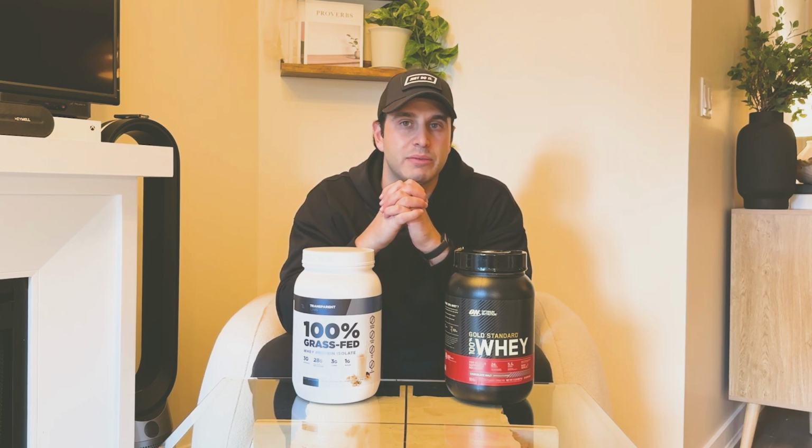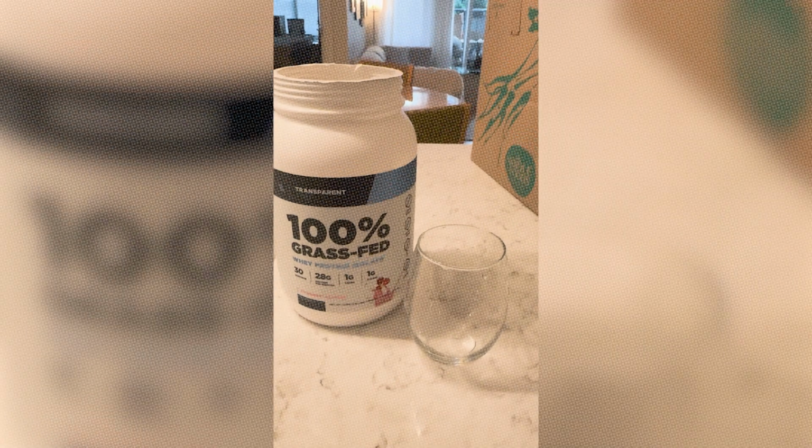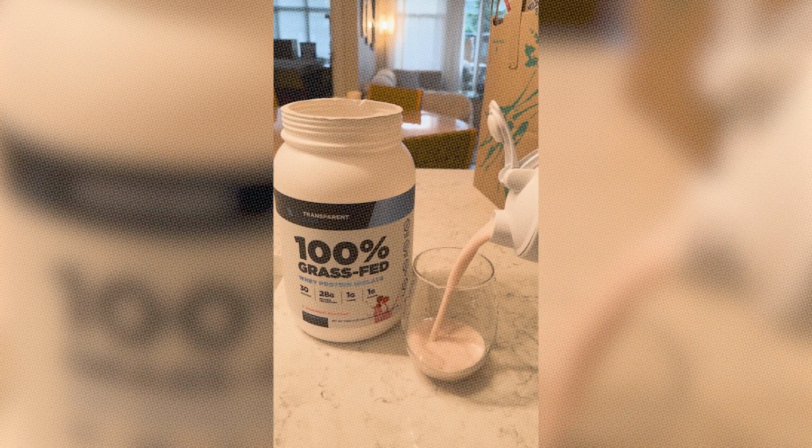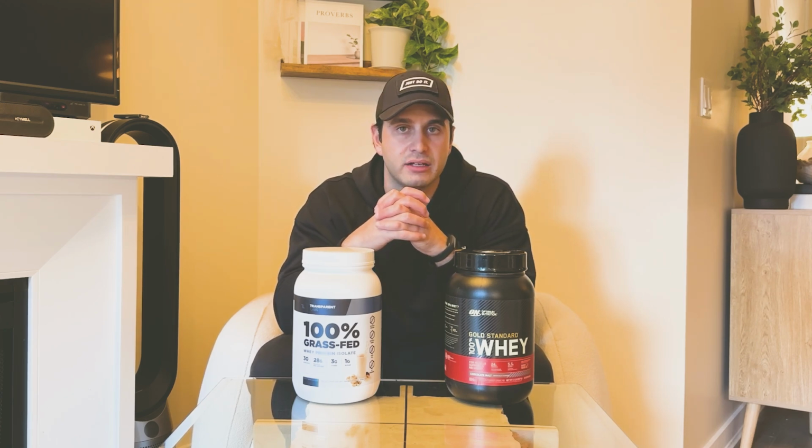Next category is texture, thick or thin. The winner is a tie. Both proteins mix up with a similar thin but smooth texture. I found that TL mixed up with a creamier texture compared to other pure isolate proteins, and I found that ON Gold Standard Whey mixed up quite thin, like a pure isolate, despite having whey concentrate in its formula. They were both outliers when compared to other products in their respective protein categories, but in the end, both are very similar.